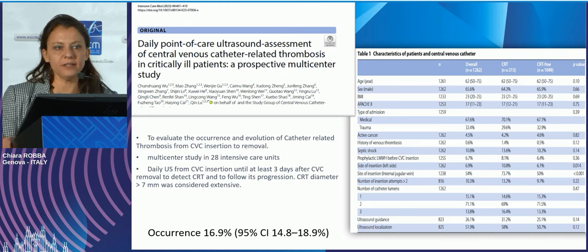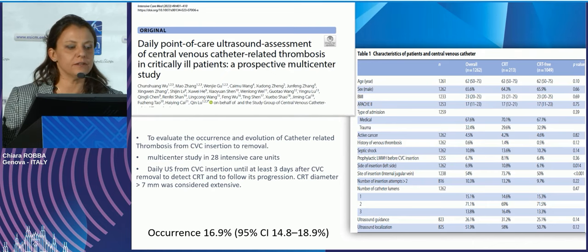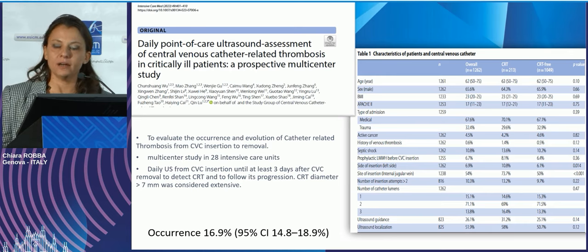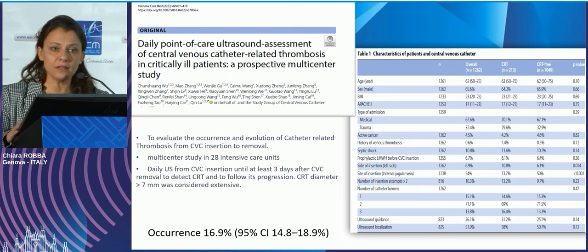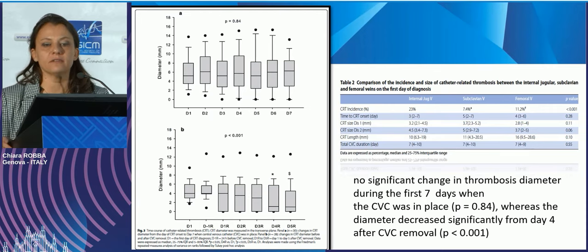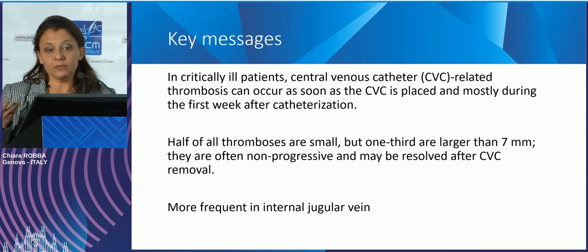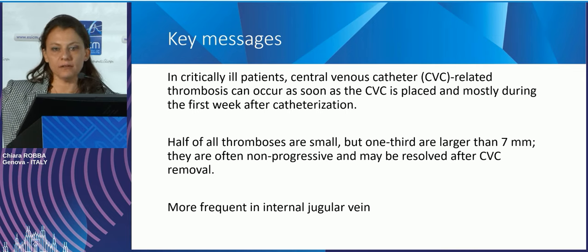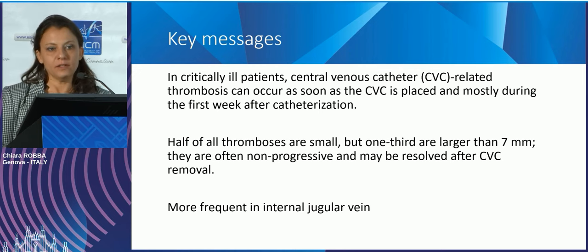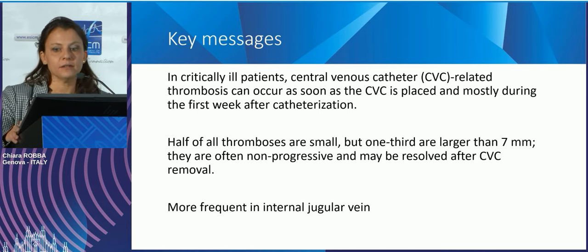This is something that we do every day in our ICU, inserting CVCs, and what the authors did here was to evaluate the occurrence of catheter-related thrombosis during and after the insertion of a central line. Total occurrence was around 17% of thrombosis of central lines. And the majority of these were in the very early phases of the ICU stay, immediately after the insertion of a central catheter. Half of these thromboses were not that big, but one third were larger than 7 millimeters. Most of these were not progressive and resolved with CVC removal, but be careful because it's something that is really, really common and possibly can create a lot of complications.